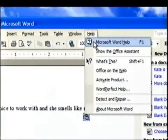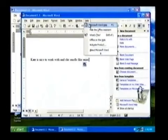Now, if you need help working in a program, all you have to do is click Help, move your mouse pointer down that drop-down menu, and select the program's help file.